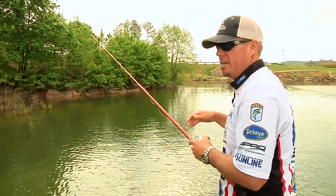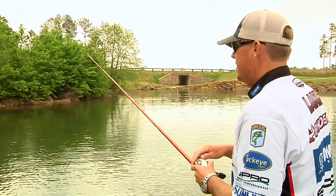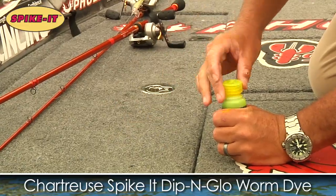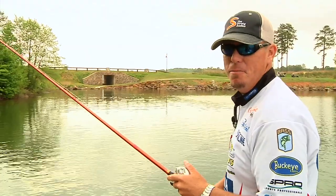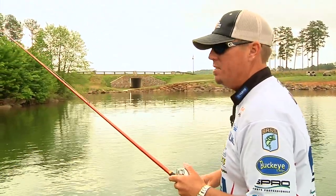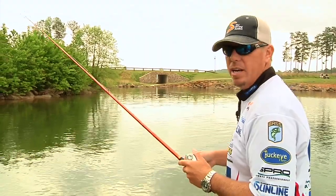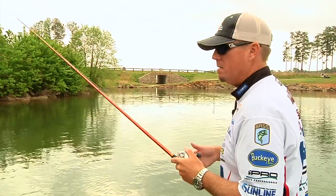Always looking at these beds, I've noticed a lot of brim swimming around these beds and aggravating these bass. And I put a little dye on the tails of the bush pig and the YoDaddy, a little chartreuse dye to look like those brim. Might have made a difference. We've had a few bites since I started doing that. But always try to pay attention to the little things like that. Sometimes you pick up a little chartreuse glow on the brim or something. Little things like that can make a big difference sometimes. So I try to pay attention to stuff like that because it matters.